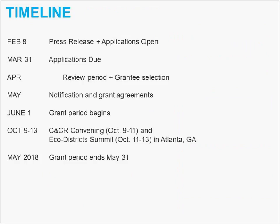So, quick review of the timeline. Applications are due March 31st. We'll be reviewing applications and making selection decisions in April, and then notification and grant agreements in May, and then the grant period begins in June, goes through May 2018, and we will do site visits. Our team will do site visits to each of the grantees before October, and we'll have a set of phone calls for grantees to get to know each other, and then we will all come together in October to participate in the Eco-District Summit, and then we'll continue to stay in touch remotely.